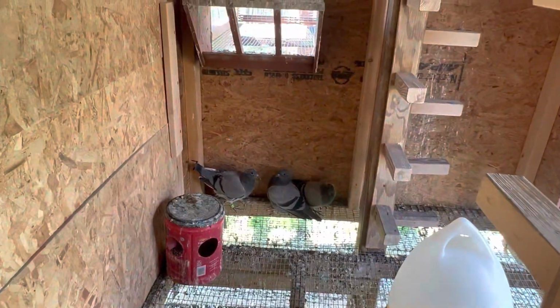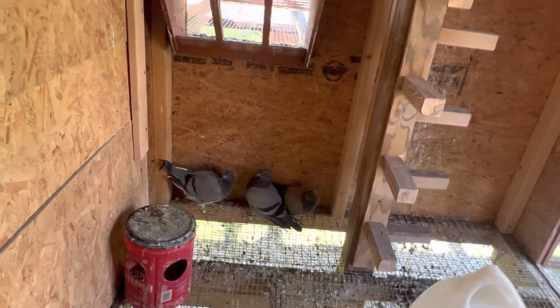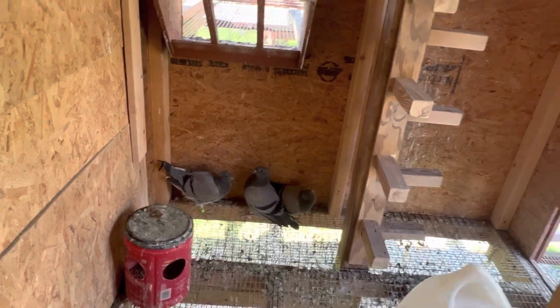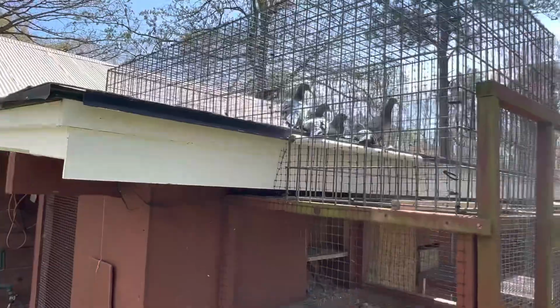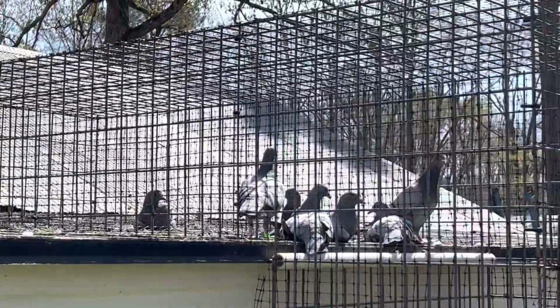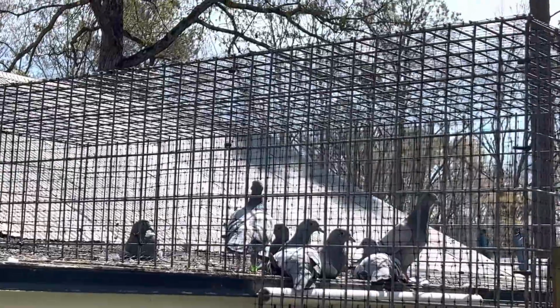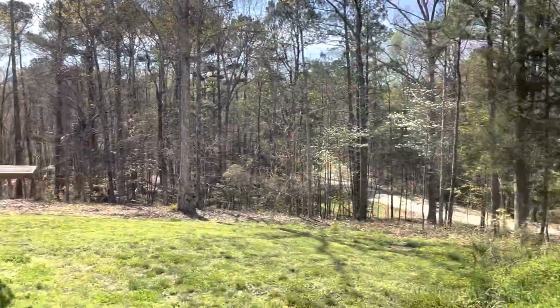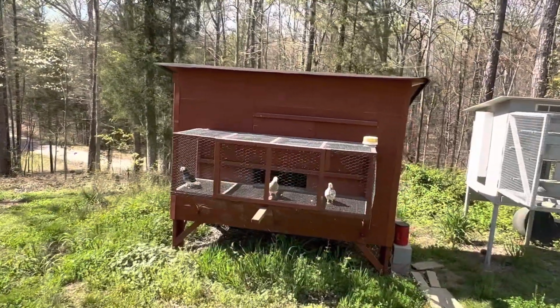But let's go check out some of the ones that are on the roof. I don't know how well we can see them. The sun is pretty bright out there. Let's take a look. Yeah, there's a few more there. They're looking real nice. Actually, a couple of them are going into the juvenile molt right now, so they're not looking too smooth, but the rest are.